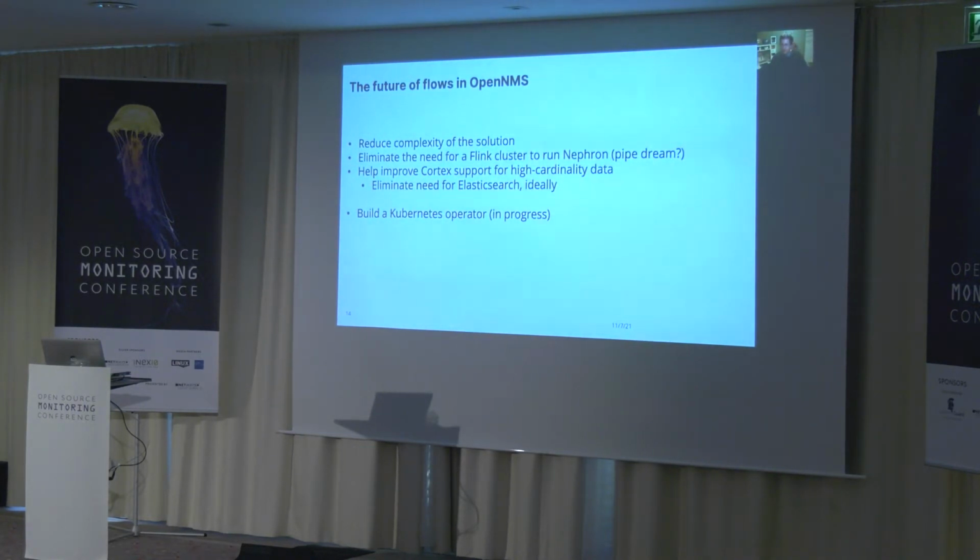Finally, while this kind of solution will never be trivially easy to deploy, we can make deployments easily repeatable by creating a Kubernetes operator. That work is happening right now, and it's proceeding nicely. I'm actually attached to the engineering team that's working on that, and I'm happy to say it's coming along swimmingly.